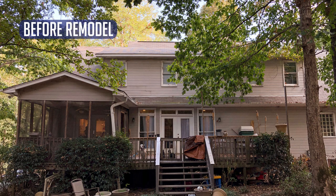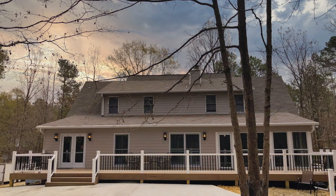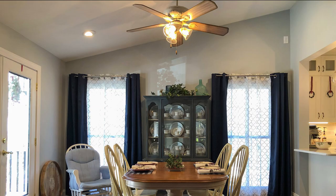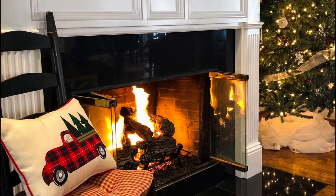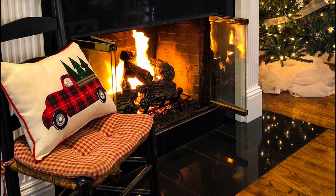Nothing was more important to these homeowners than fellowship and congregation. But it was becoming a reality that the walls could only hold so much and more space to entertain was needed. The old deck and screen porch were removed, and a 500-square-foot addition was built with a 12-foot vaulted ceiling. In the existing living room, the cracked marble hearth was replaced with gloss ebony tile.